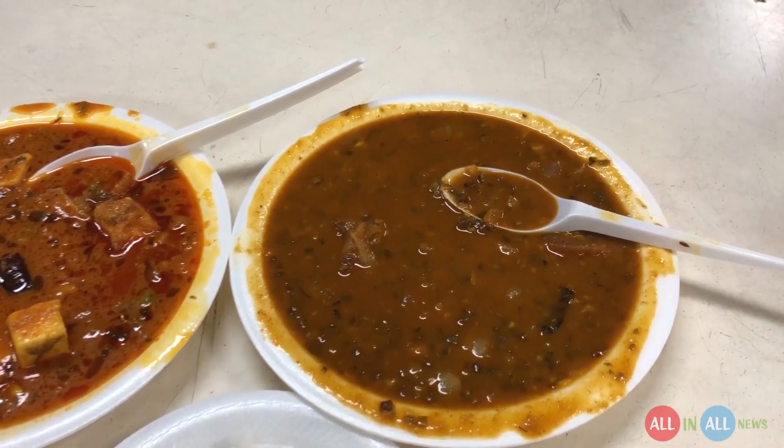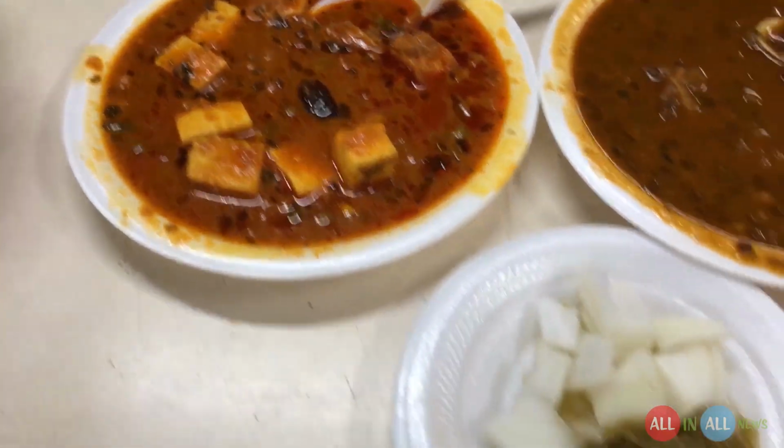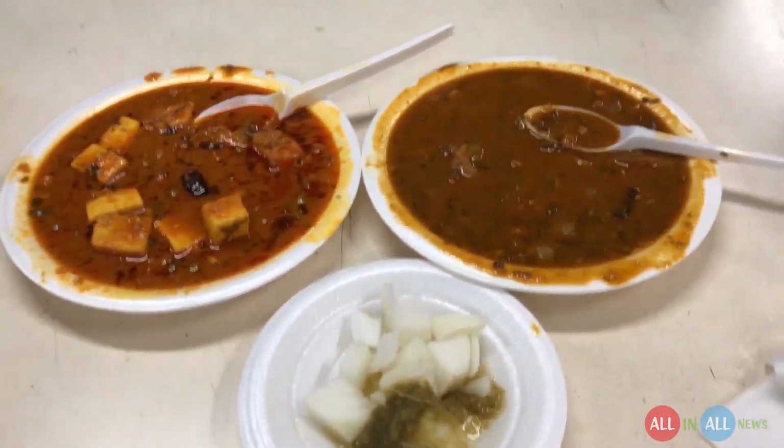Here is my order. It's dal makhani and Matar Paneer. It's 9 cubes of paneer and that is good for a single person. It's 2 chapatis, with a garnish of cottage cheese and clarified butter.